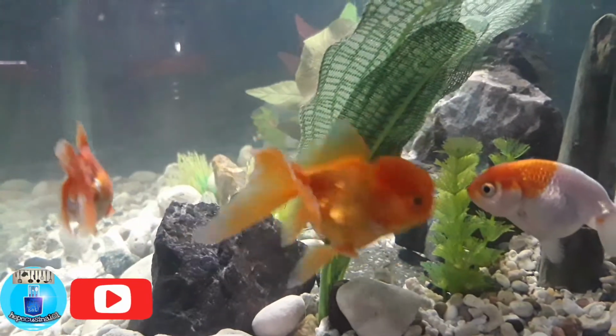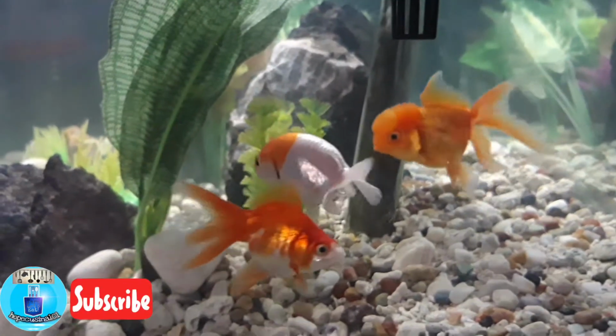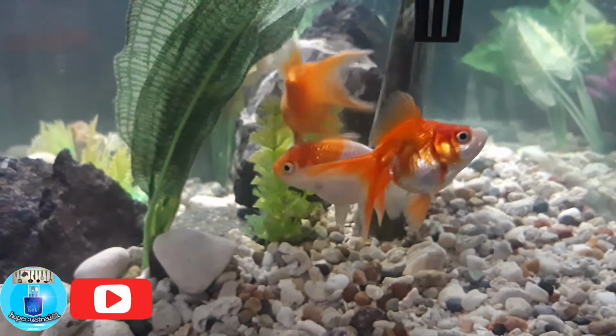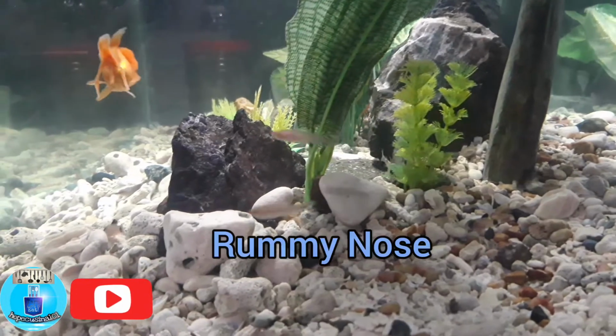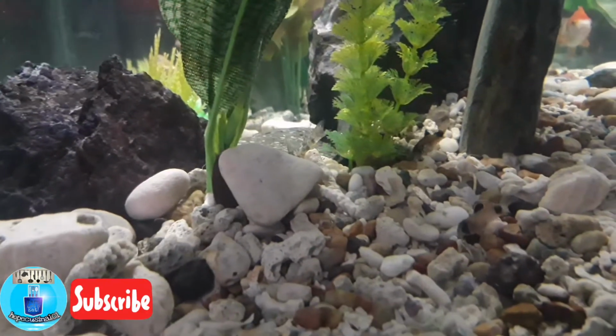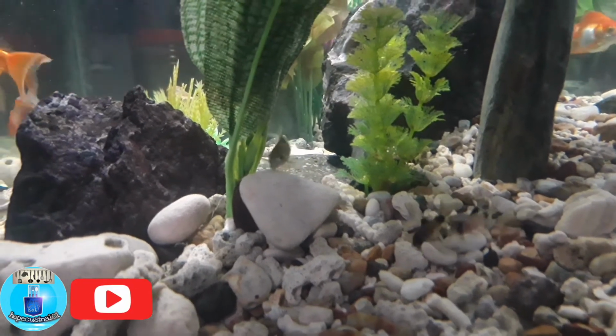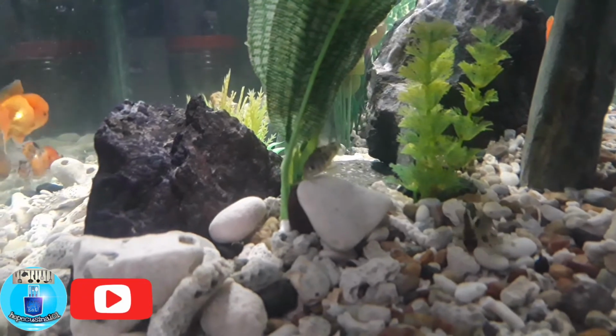And this is Kuranda, and she loves to run away from me. She doesn't want to be stared at. And here are some Raminos. I'll be adding some more. It should be a group of 6. And I'll be introducing to you some bottom dwellers that we have.